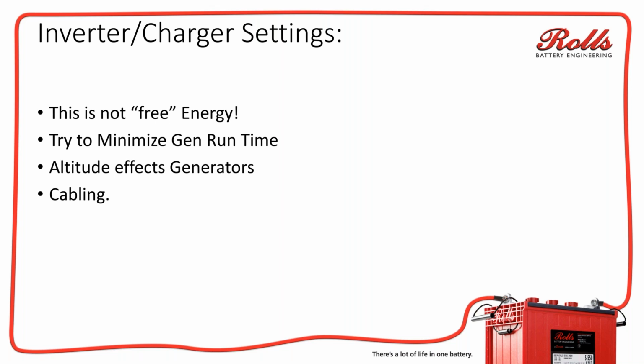Altitude affects generators. For about every 1,000 feet or 330 meters, you're going to lose between 7 and 10% of your generator capacity just because of the reduction in oxygen that the generator needs to burn the fuel. Fuel doesn't burn when there's less oxygen. So if you're at 6,000 feet, you could see 40, 50, 60% losses on that 15 kW generator. So now it's a 7 to 10 kW generator instead of a 15 kW generator. If you don't account for that, installers, you're going to have problems.